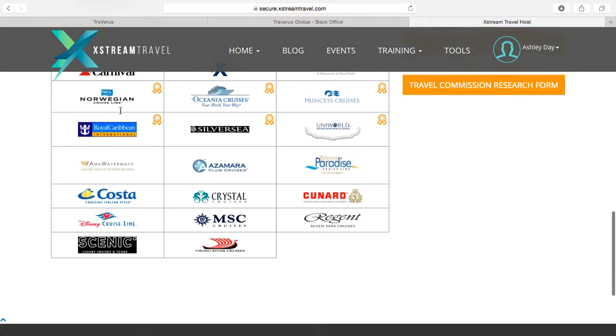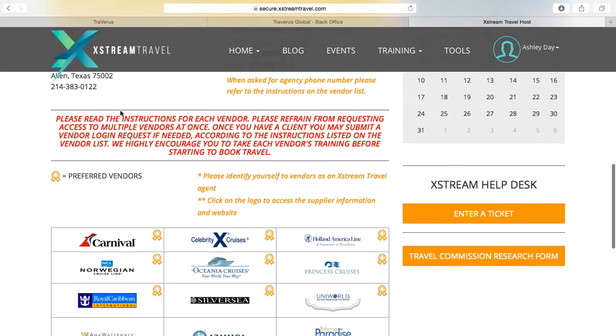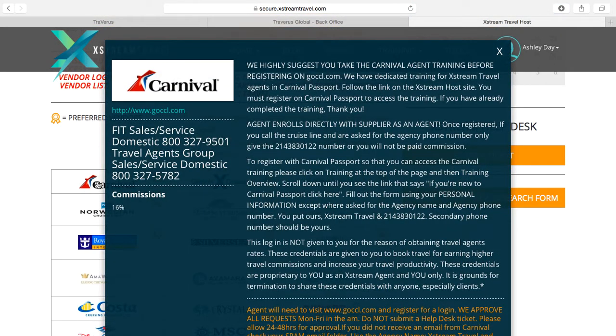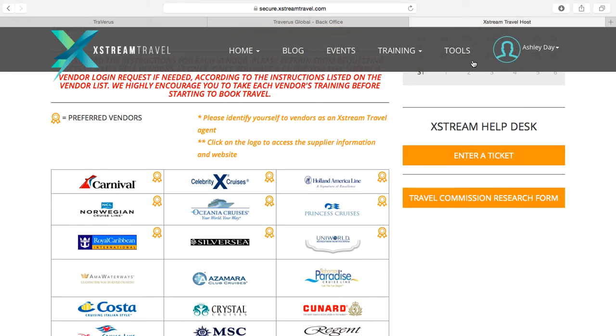Now it's only going to show you the cruise lines. Okay? If you hover over it or if you click on any of these, it's going to tell you what to do to register. So click on it. It's going to tell you exactly how to register. It's going to give you the website link. You can just click on there and you can go from there. They make it really, really simple, guys.